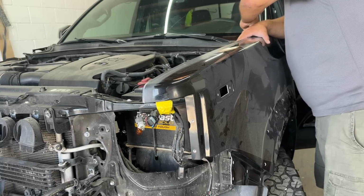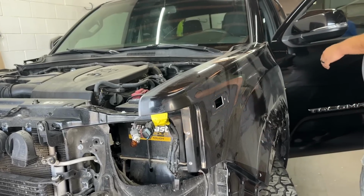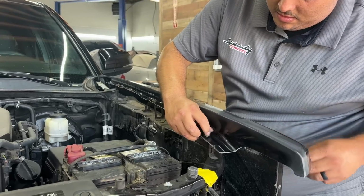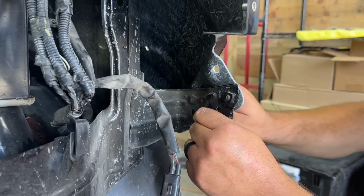I know a lot of you guys who have done aftermarket wide body kits on your own Tacomas, so I'd recommend, if you're doing that, test fitting those too like we're doing here, but you do have to do this carefully since, again, fiberglass parts are very delicate. We are not torquing anything down, just hand tightening bolts to see how the pieces fit.